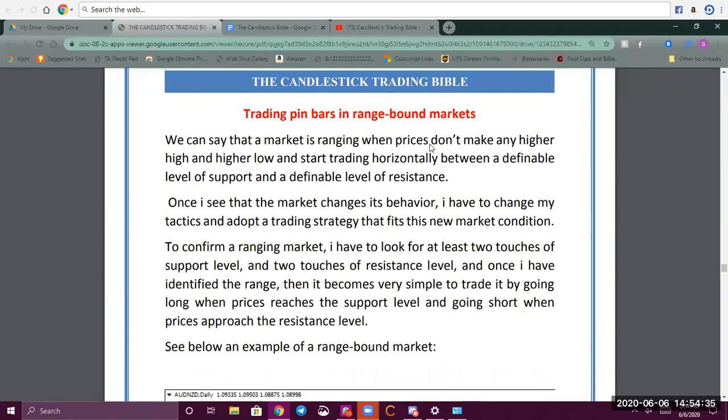Trading pin bars and range-bound markets. We can say that the market is ranging when prices don't make any higher high or higher low, and start trading horizontally between a definable level of support and a definable level of resistance. Once I see that the market changes in behavior, I have to change my tactics and adopt a trading strategy that fits this new market condition.